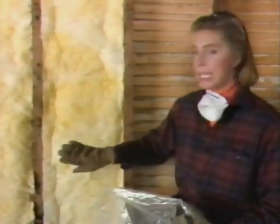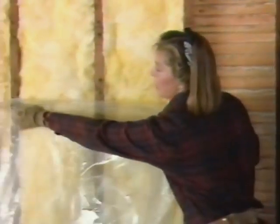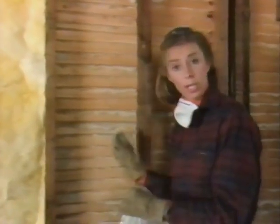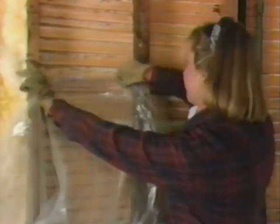Another vapor barrier that can be used is polyethylene. Now again, if we were working from the inside out, we could just take this sheet of clear plastic, spread it across the wall, and staple it in place. However, if you're going to be working on an outside wall, you need to cut the polyethylene to fit into each stud cavity.